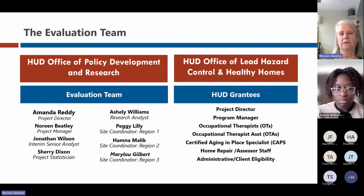The data you collect, whether it's in the field or your office, is going to guide how the program works and is potentially funded in the future. All of the forms you're going to be using for the evaluation, which we're going to be training you on today, have been reviewed and approved by Lead Hazard Control.